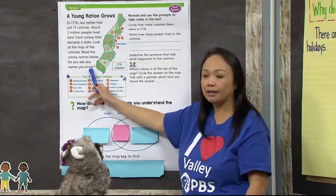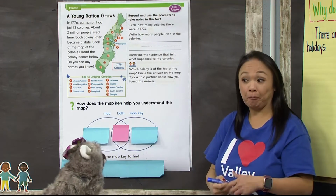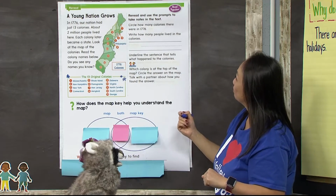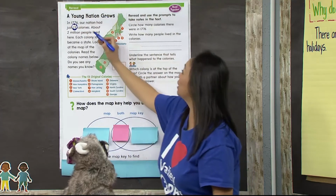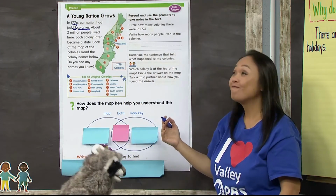Good reading. Thank you. Okay, now, did you guys remember how many colonies there were? Oh, I remembered. You did? I heard it. It was in the very beginning. It said 13 colonies. That's right. So I'm going to circle it right here. And guess what? There's that word colony right next to it. That was a clue that your answer was nearby. Did you know that?